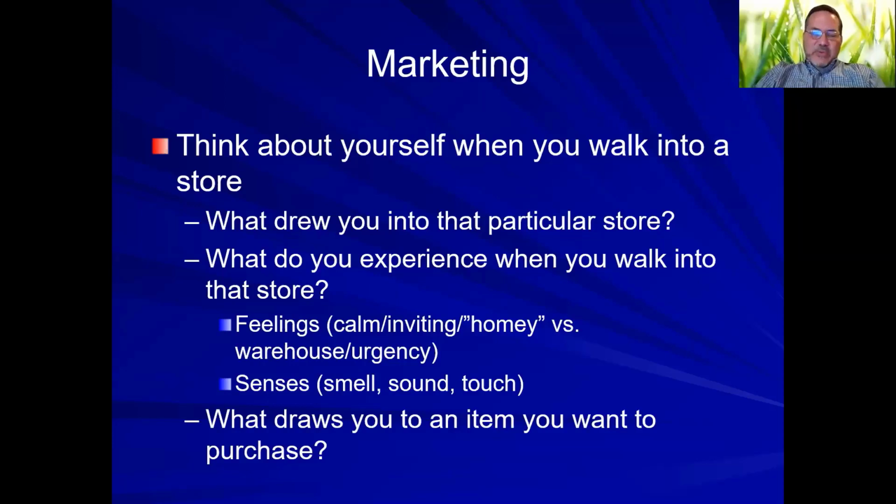What draws you, once you're in the store, to a particular item? There's a whole science associated with how we behave whenever we're in a store. Use that research. It's easy to find on the web, and you can use it to help drive your own sales. I've got some results in here that I'm going to present that'll show you what different farmers market studies have shown, what they see whenever we look at pick your own, what consumers are looking for, what drives them.